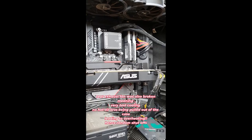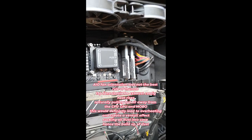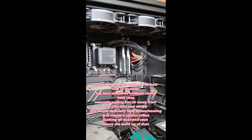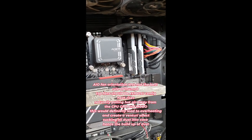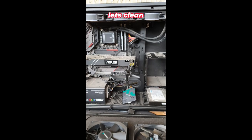The other problem with this was the orientation of the top AIO was intake, where it really should be exhaust. That way it naturally pulls hot air out of the case. So we're going to give it a good clean and then we're going to give it another test.